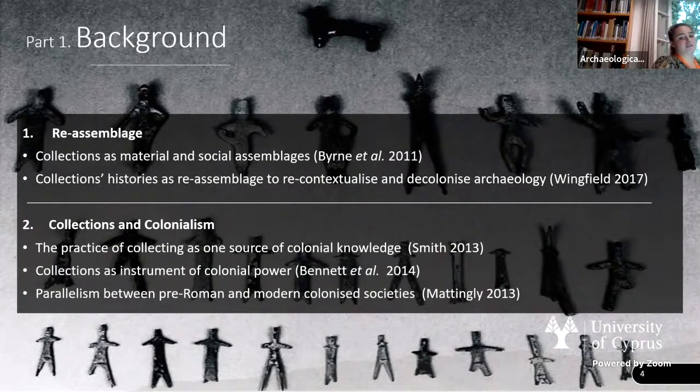If we look at collections and colonialism, the practice of collecting is usually considered a source of colonial knowledge, and in turn it becomes an instrument of colonial power. If we consider knowledge as power, like Foucault says, then it also becomes colonial power. And the most important point, I think, is that a parallelism is created between pre-Roman objects, like these phallic figurines, and modern colonized societies and their ethnographic objects. So that's why it's also important to decolonize ancient colonialism and ancient archaeology.